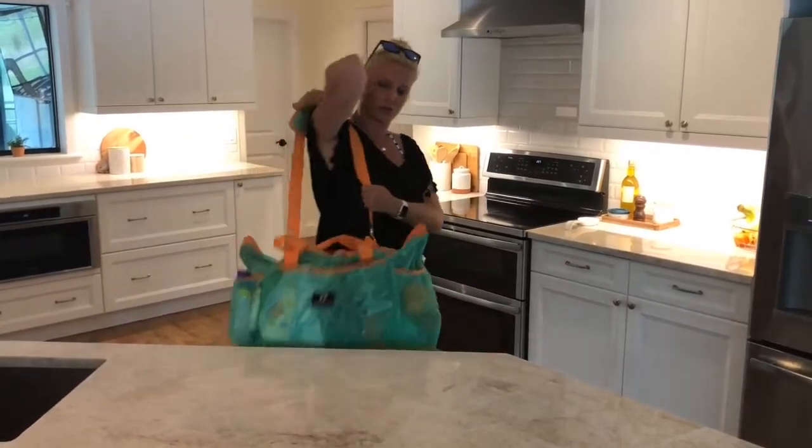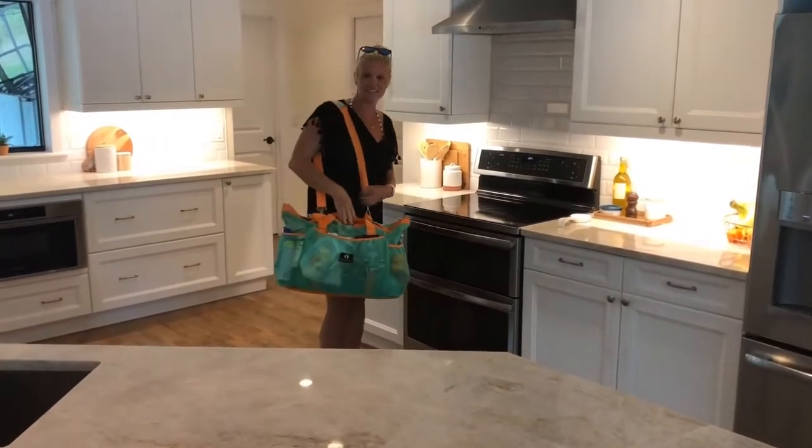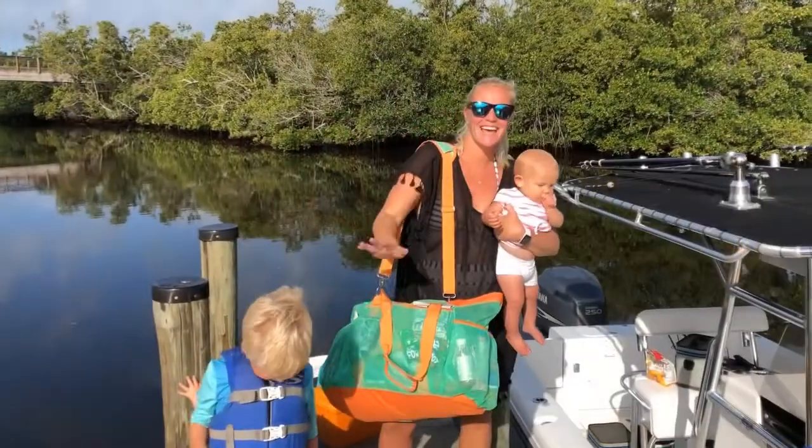So throw it around my shoulder, it does not feel heavy at all. It's got a little support here for you. And just like that, my family of 6 is ready for a full day on the boat for the day.